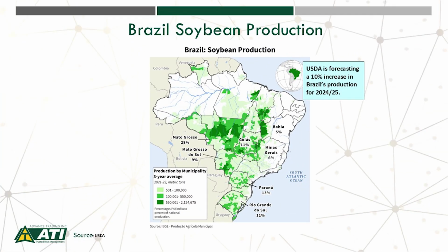Let's shift gears now to the Southern Hemisphere, specifically looking at Brazil and harvest progress. Let's take a look at where those beans are produced in Brazil. Now, we've highlighted Mato Grosso here in the north. It's the largest soybean producing state, about 26% of the total production. Nationwide, USDA is forecasting a 10% increase in Brazil's soybean production for this year. That's going to have some critical implications as we move forward.